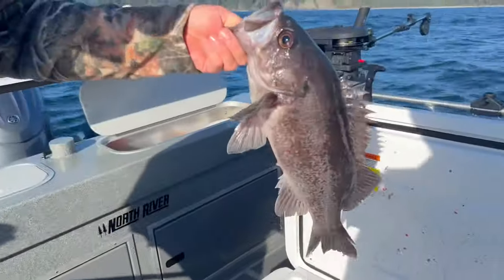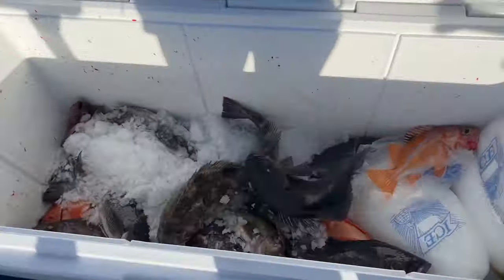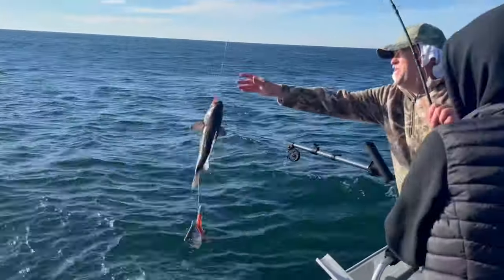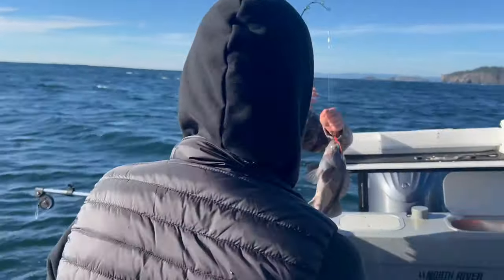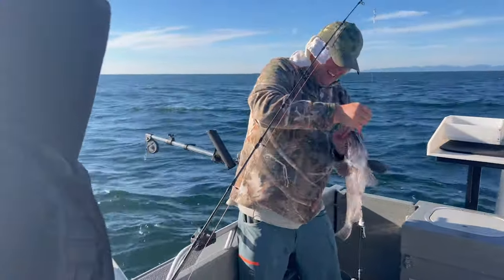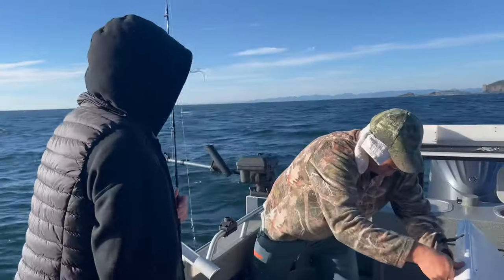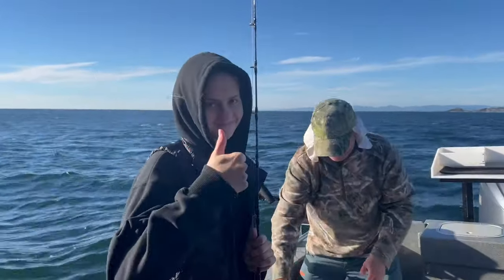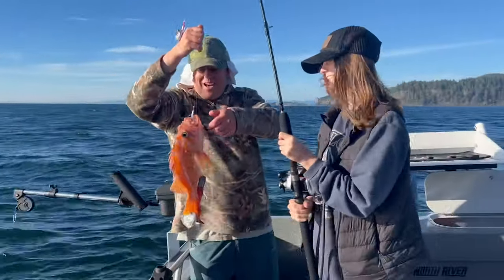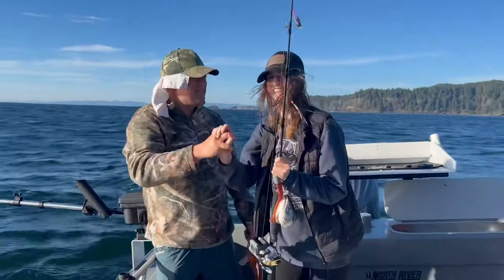Yeah, look at this beautiful fish. Woohoo! Nice. Look at this. Look at you. All right. Yes. Look how beautiful this fish is. It's a black sea bass. Good job. Nice canary bass. Awesome job, Vanessa.